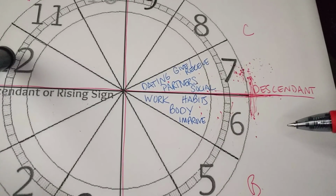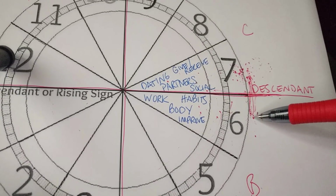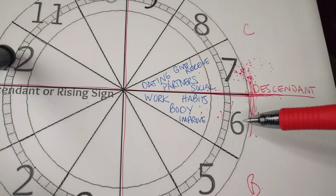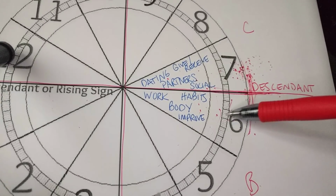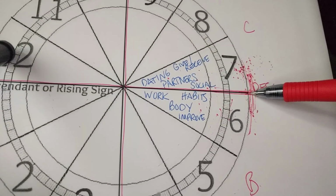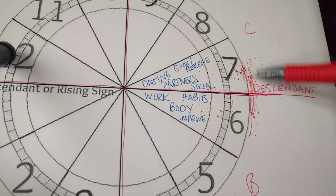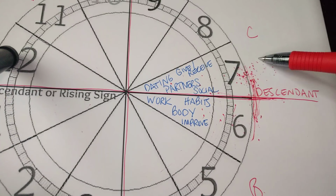Once a year, the transiting sun will go across this point in your chart, and that's where you could feel like you're done being a hermit and you're ready to go back out in the world, or you've maybe taken care of something with your body, you've done some healing, you've changed your eating habits, you've been going to the gym, and now you want to start mingling or dating or meeting new people. When you are aware of this time in your chart, when the sun moves from the 6th to the 7th, it will help you with your natural energy flows, because you'll just feel it's easier to interact with people. It's easier to be out there and be more social.